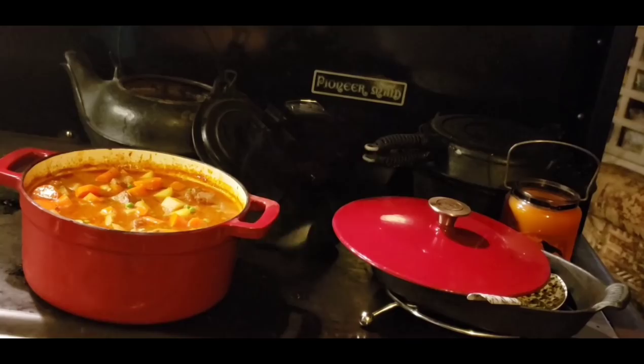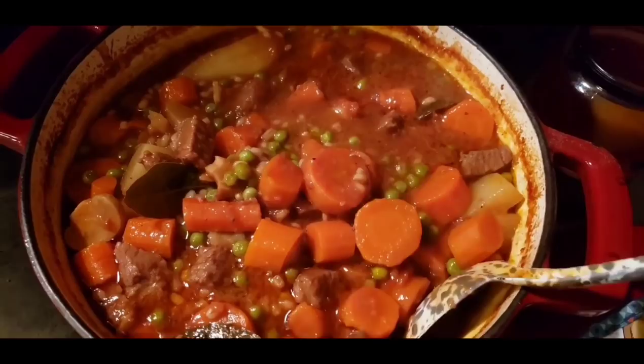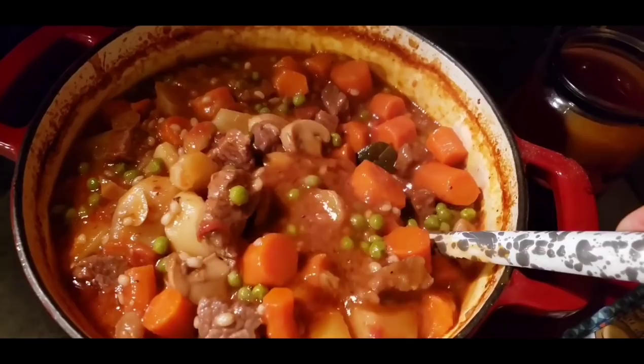Okay, all together 2 hours in the oven. You see how that barley has thickened the stew up. The carrots are done, the potatoes are done, the peas are done. It's all come together. Look at that goodness. Yeah, and I think I heard Mr. Brown just drive up, just in time.